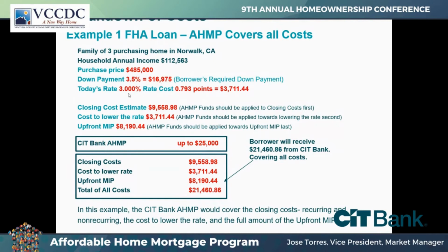The interest rate is 3% after buying it down. So the closing costs are $5,508, and the cost to lower the rate is $3,711. And the upfront MIP in this particular example is $8,190. Being that we have $25,000 available to cover these costs, you can see how it's broken down.